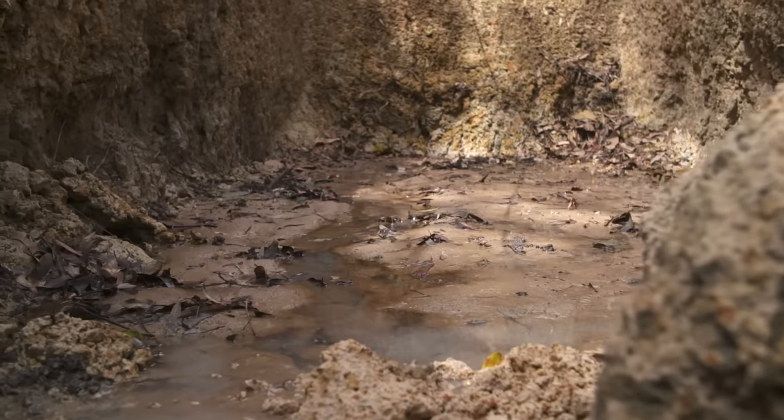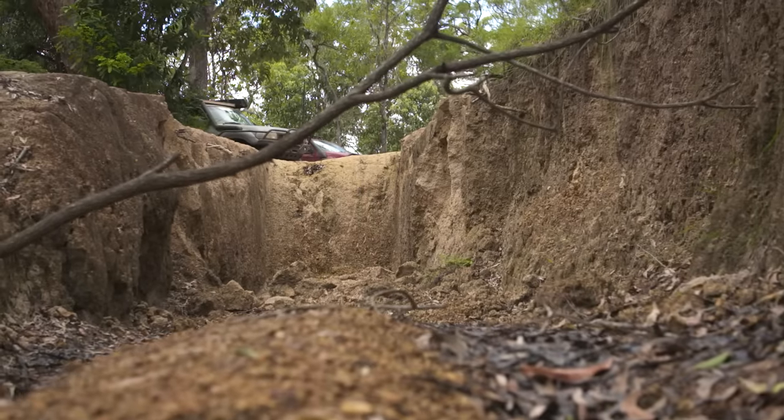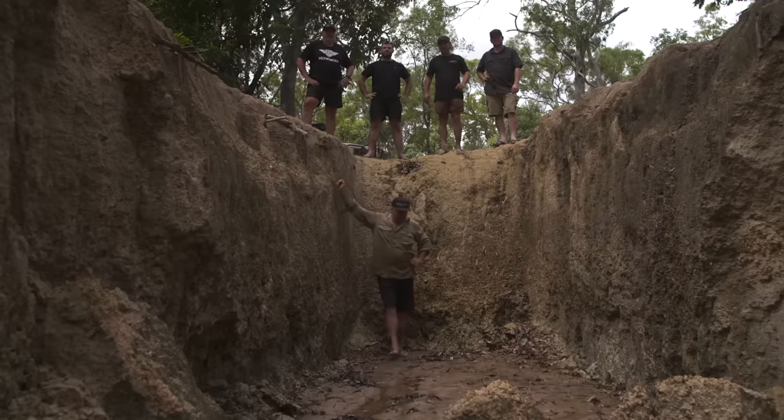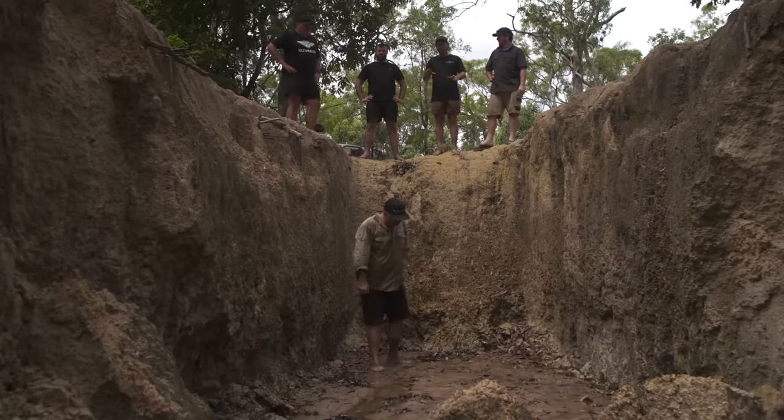The thing is, you've got quicksand down the bottom. You've got a bunch of rocks here. You've got a fallen tree down there. And then you've got about, I don't know, a metre deep of mud to winch yourself through down at the end. So we'll be right. We've got our work cut out for us, though.